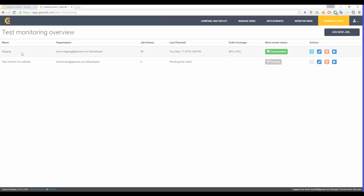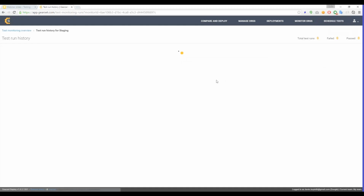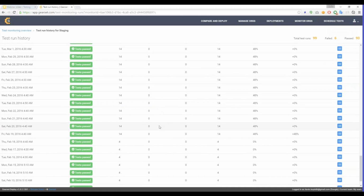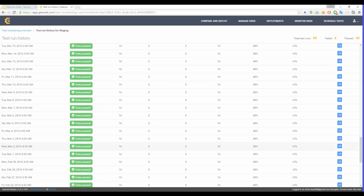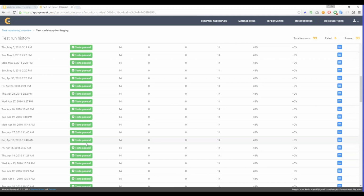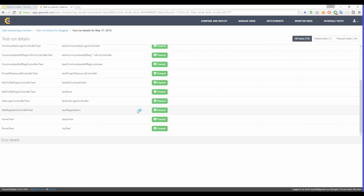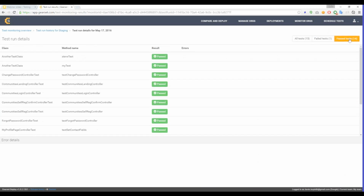But let's look at this staging environment that I've already set up. So it tells me my tests are passing. I can jump into the details for this org, and here we see the result of every single test run every evening since early February when we had this feature in pilot. And this is interesting, so it failed today. If I jump in, I can see which of my tests have passed.